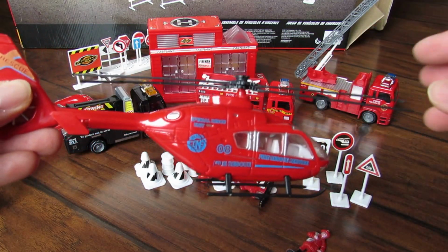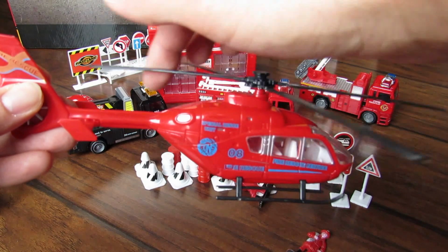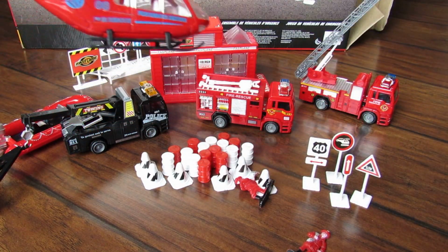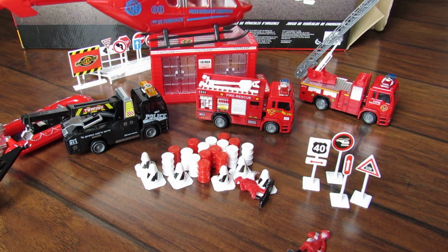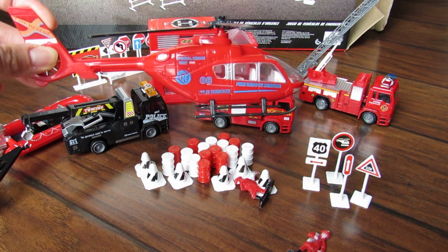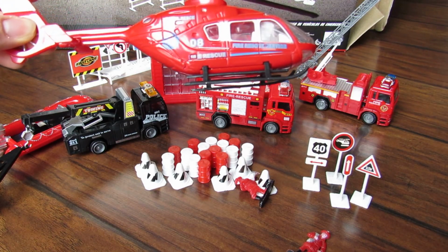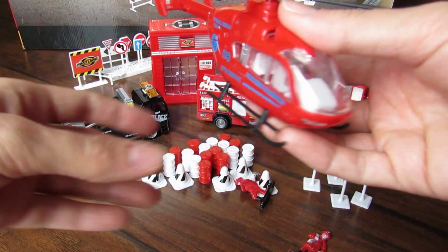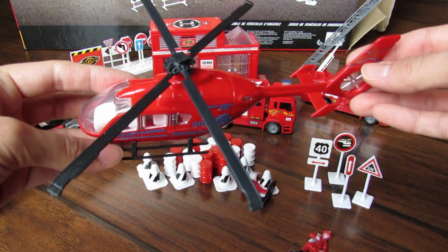And we have a helicopter, a really cool red helicopter. And this is how it goes when it flies, and it goes fast and flying if there's fire and they can't get the fire out with the hoses. Sometimes the helicopter pours water down from the helicopter to get all the fire out. And this is how it looks. Cool, huh?